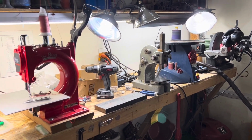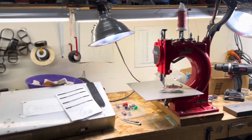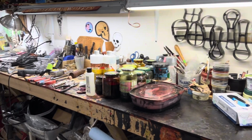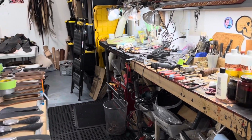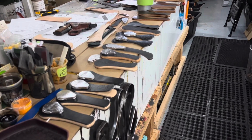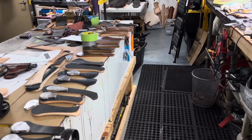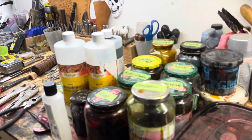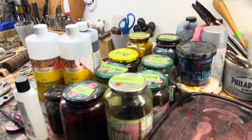As you can see here, everything is nice and clean. I know it looks a little chaotic, but trust me, it's not. I definitely spent 4 or 5 hard days pulling up these mats, vacuuming, cleaning. There was just a ton of dust and cat hair everywhere. I hadn't done this kind of cleaning in quite a long time.